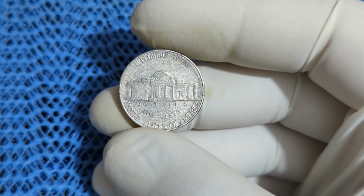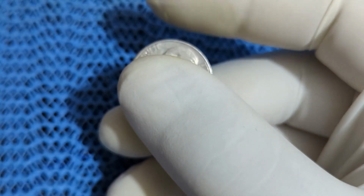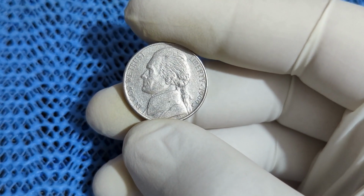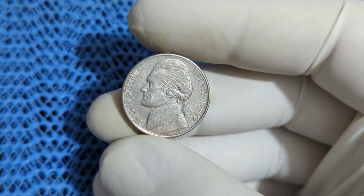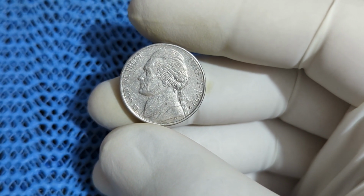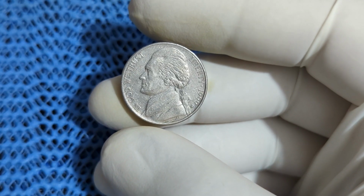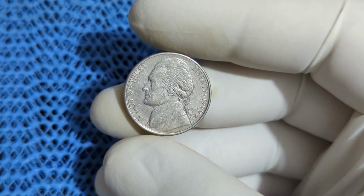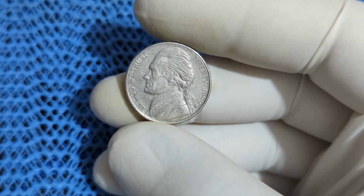the nickel collecting market. While it may not be a rare date, the 1999 nickel is appreciated for several reasons. First, it marks the final years of the Jefferson nickel design before the series underwent a redesign in 2004. Collectors who specialize in Jefferson nickels often seek complete date and mint mark sets, making the 1999 an essential piece.